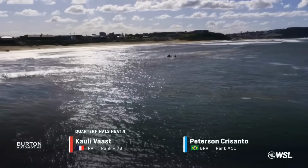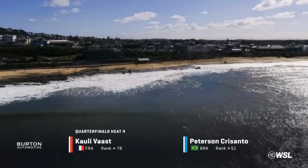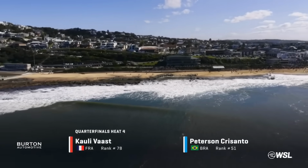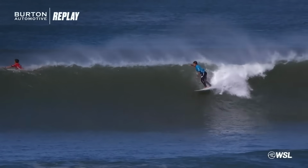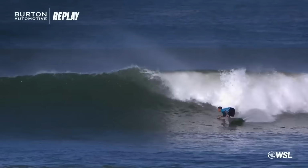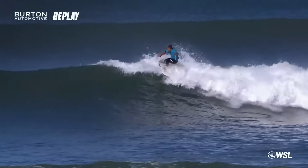He's looking to be in career best form here this year. Should be an interesting clash. Yeah, it really will. We've got goofy footer versus natural footer, and a lot of tactics involved in these opening quarterfinals. This is Peterson Crisanto just blasting the lip on his first ride.